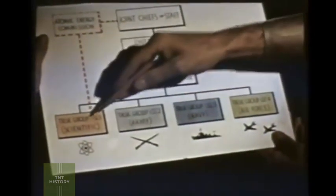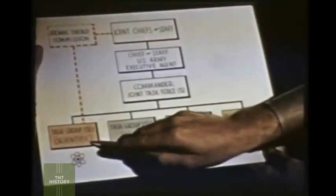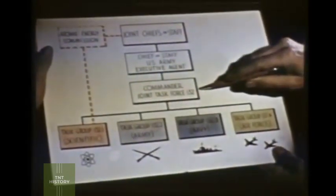The Joint Chiefs of Staff and the Atomic Energy Commission on this level coordinate on the instructions that are to be issued to the task force commander. The Joint Chiefs of Staff control the operation through the executive agent, the Chief of Staff of the Army. The task force commander has operational control of the Air Force, Navy, Army, and scientific task groups. Now, when we were in the United States, the Atomic Energy Commission maintained a control over the scientific personnel at Los Alamos Scientific Laboratory. However, for the operational phase, the commission appointed General Clarkson as its special representative. And in this way, he controls the entire operation. I get the picture, Colonel.